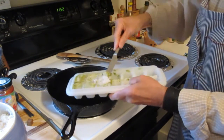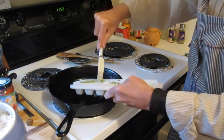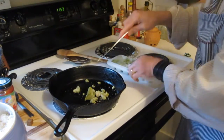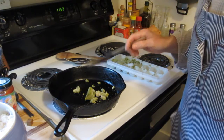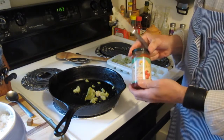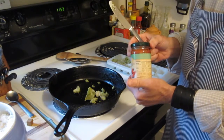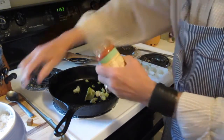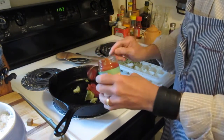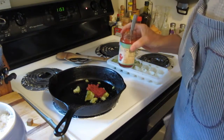What we do simply is we take a scoop, as I said before, and we place it in the pan. We heat it up along with some tomato paste. Some people prefer to use tomato sauce because they say it gives a better flavor. In my family, my mother always used tomato paste. Simple. 2 or 3 tablespoons. And you heat it up.